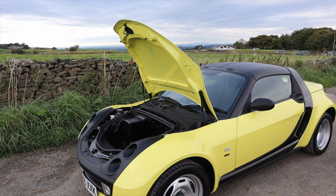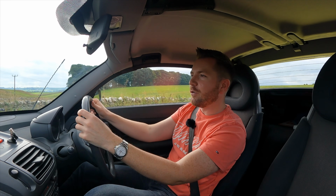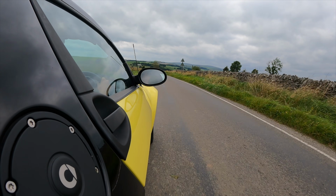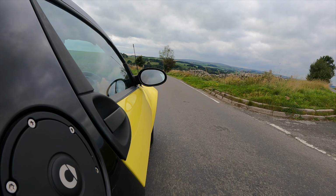You can have head gasket issues if you go for one with high miles that might have had a hard life. You can also have water leaks if you opt for one with a fabric roof. If you're unlucky, you might have issues with the gearbox too. Hence why I say just take it to a specialist. They'll look after it and make sure you don't have a massive bill.